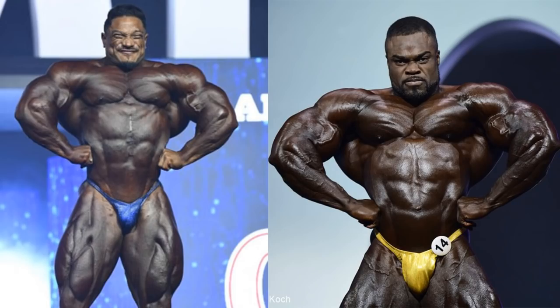Alright, so we come to the front lat spread, and unfortunately I wasn't able to find a good photo of Brandon Curry in his full body. But I had to show you Roelly's lower body because it is much better than Brandon's. We all know that. Roelly's legs are just much bigger and fuller and deeper striated than Brandon's. But even if you compare only their upper bodies, you will still notice that Roelly's better.